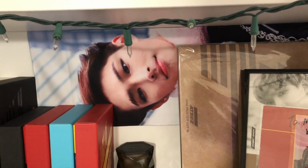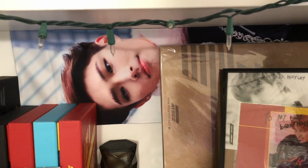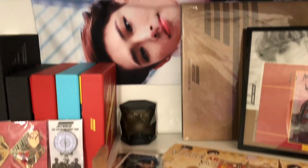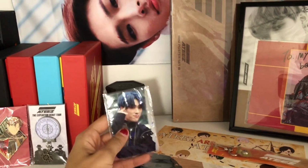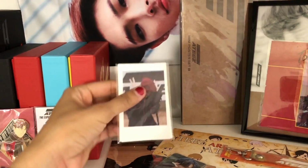And then here I have my Mingi slogan hanging up in the back. I'm probably not going to keep it there because I don't want it to collect dust or anything, but I thought it looked nice for now. And then here are some freebies that I got along with that slogan.